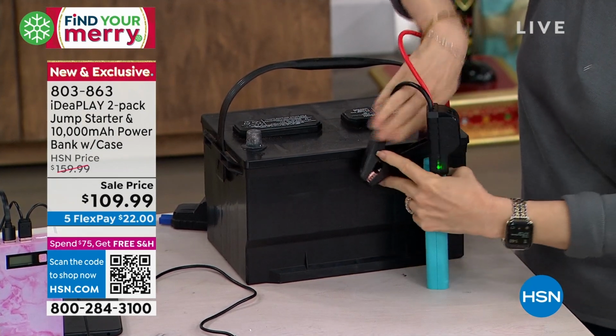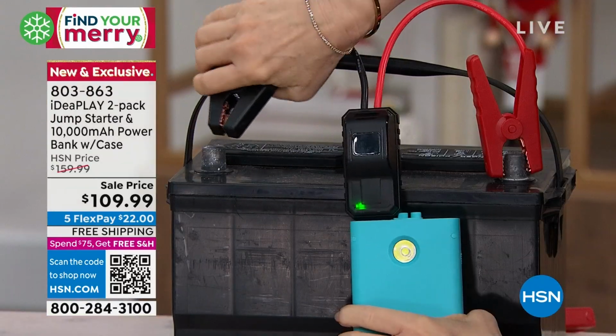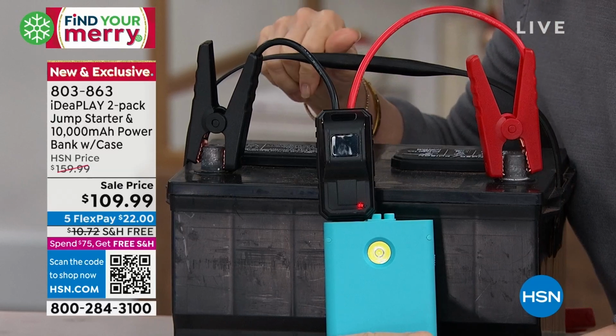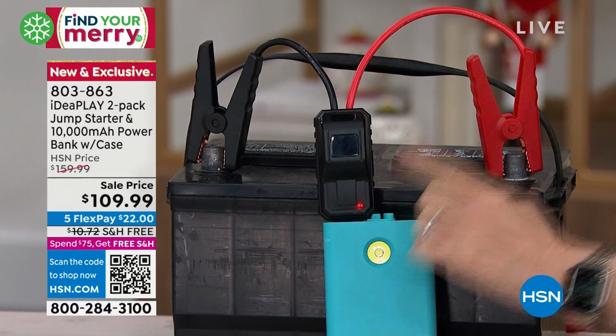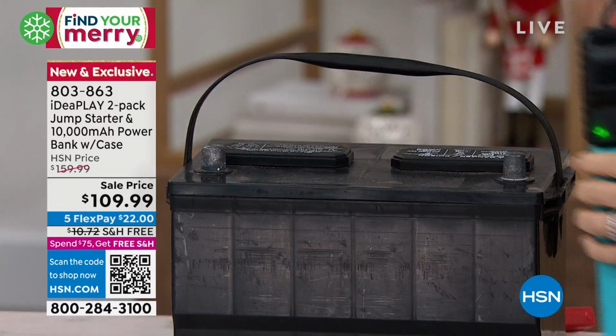So if you pop your hood and you can't see, let's say it's at night, even though there is a light on here. You don't have your readers on. Look. Listen. It has a beep and it's red. It shows you that it's red. So it's the only one in the industry that will give you that audible beep.